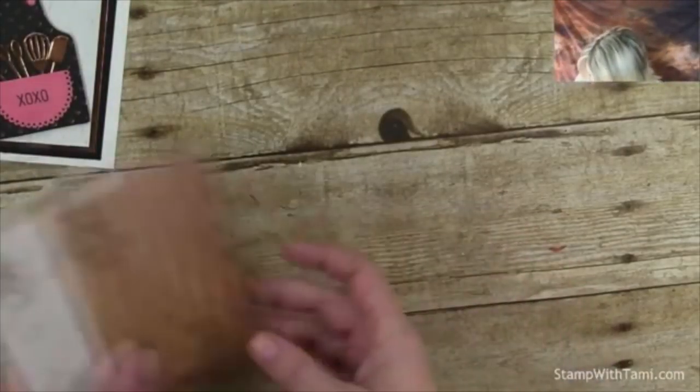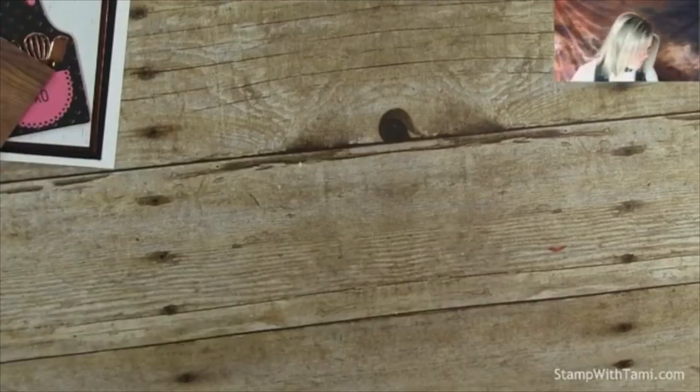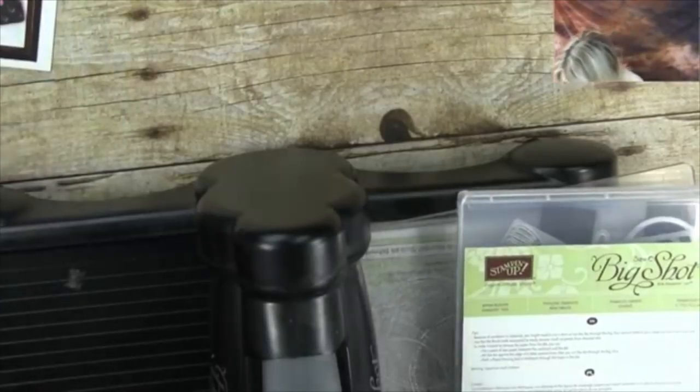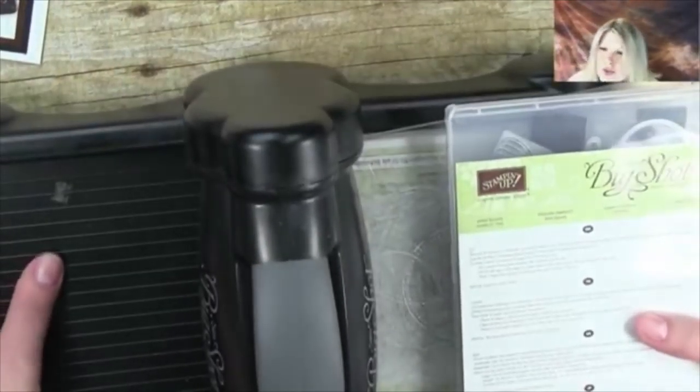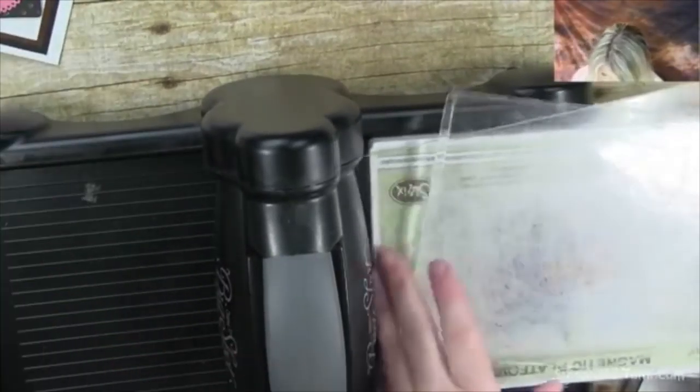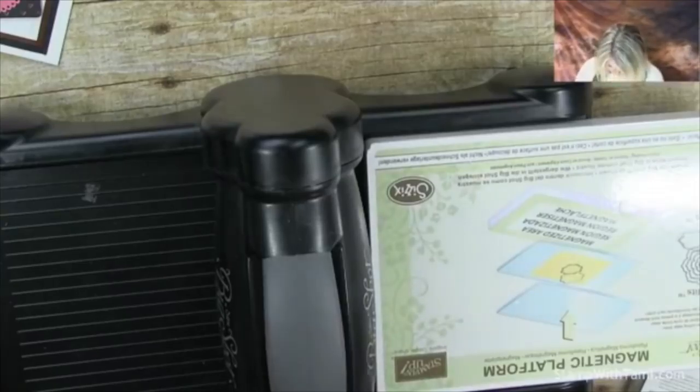Okay, let's do our Big Shot work. Who's ready for the Big Shot? Because you had to be a big shot, did you? You knew that was coming, right? I cannot be the only one that sings that song when they play with the Big Shot. Billy Joel just can't help it. He had no idea what he was starting.